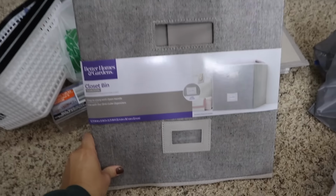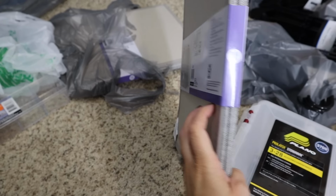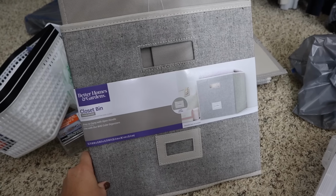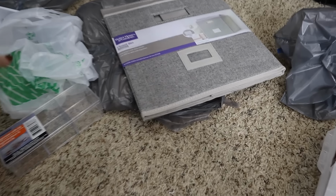I think I got 5 of them because that's all that they had, but these were only $6, and I feel like that's a really good deal compared to the ones at Target. Normally they're like 10 to 12, I want to say, for this size. So got those from there.